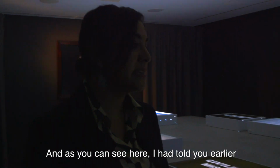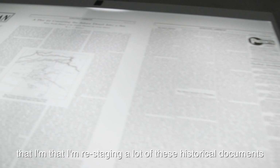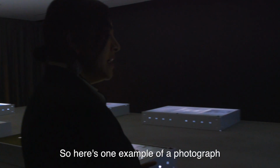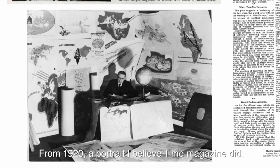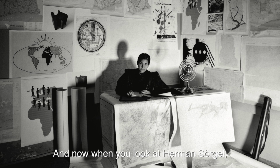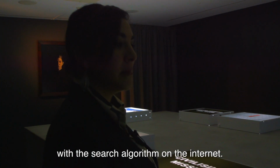As you can see here, I told you earlier that I'm restaging a lot of these historical documents and photographs in an attempt to overtake the narrative. So here's one example, a photograph by a German engineer, Hermann Sörgel, from 1920, a portrait I believe Time magazine did. I restaged that portrait, and now when you look up Hermann Sörgel, this particular image is the one that comes up with the search algorithm on the internet.